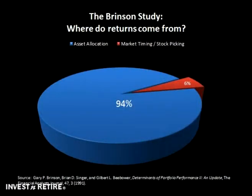What about performance? Perhaps the most foundational and accepted study in the investment community is known as the Brinson study, which showed that nearly 94% of historical returns can be attributed to asset allocation, your mix of stocks and bonds, while only 6% can be attributed to market timing or picking the hottest fund. These numbers match almost exactly what we see at Invest and Retire. If given the option, the overwhelming number of participants would rather have their investments managed by a professional than pick funds or follow guides themselves.